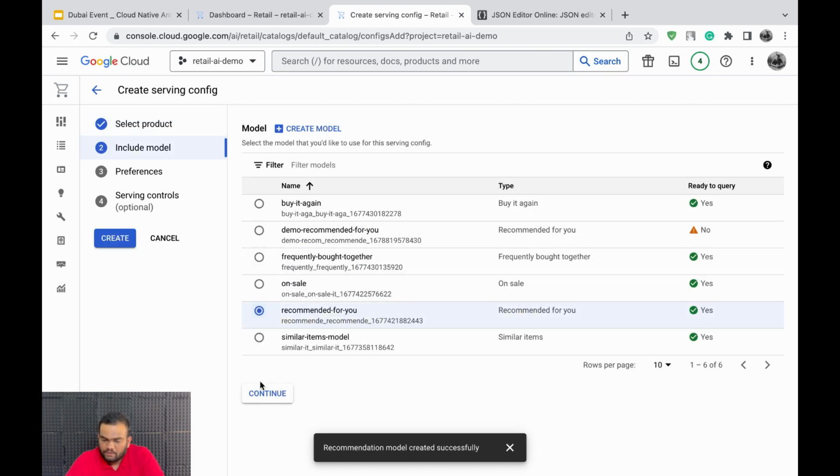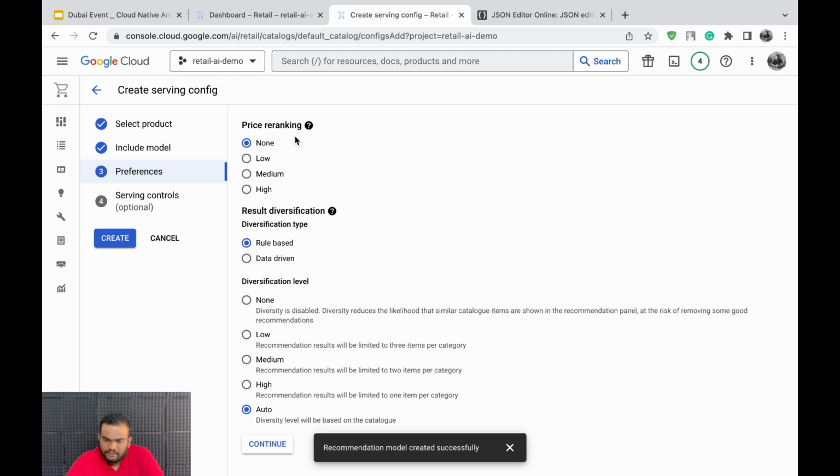Take a recommended for you model which is already trained, and now we can set the preferences. So what is the price ranking? Price ranking will rank the products based on prices. And results diversification will help the user discover more products if properly set. On the rule base, you can see the diversification level. If there is no diversification level, then the recommendations will be purely based on the model. If it is low, then it will have 3 products per catalog. If it is medium, then it's 2 products per catalog. If it is high, then it's 1 product per catalog. And if it is auto, it will choose depending on the actual recommendations and the weightage in the catalog itself.